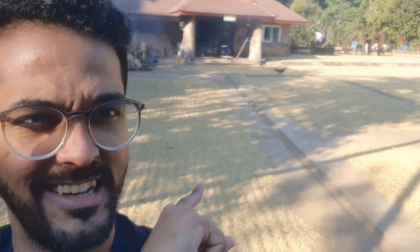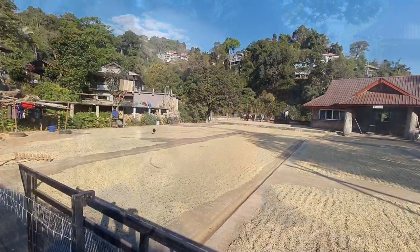Behind me are coffee beans, the ones that you pluck from the trees, the red ones. After processing it through the machine, it's being kept here under the sun, as you can see. This is the process. Amazing. They have a good life.